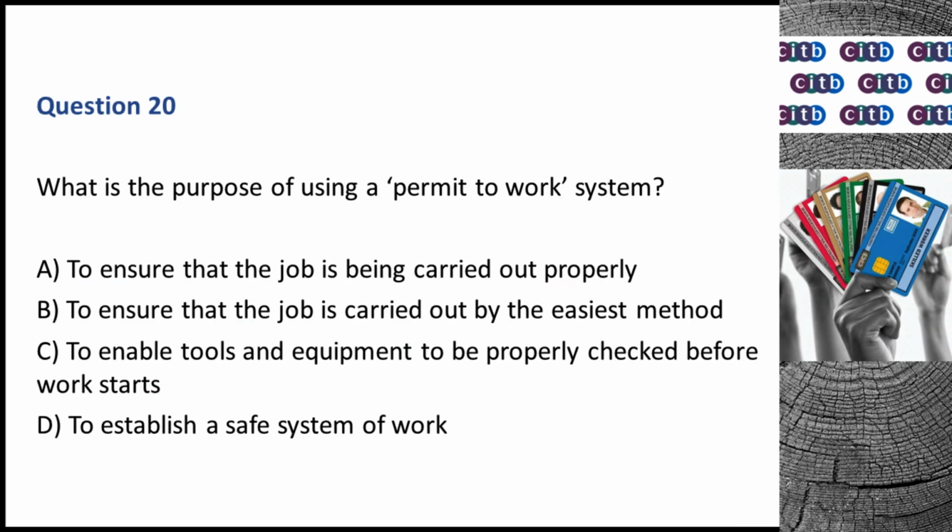Question 20. What is the purpose of using a permit to work system? A. To ensure that the job is being carried out properly. B. To ensure that the job is carried out by the easiest method. C. To enable tools and equipment to be properly checked before work starts. D. To establish a safe system of work. The correct answer is D. To establish a safe system of work.